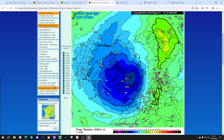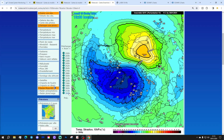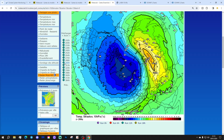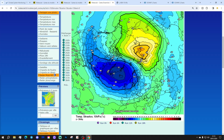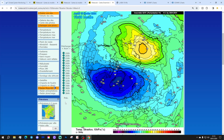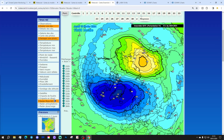And they're all going for some sort of warming over Russia and Siberia around the middle part of February. So quite interesting to see where this plays out. That's number 12. This is number 13. Again, quite significant warming with that one. Ensemble member number 14. Again, showing quite significant warming.